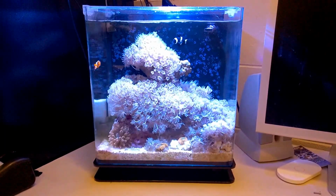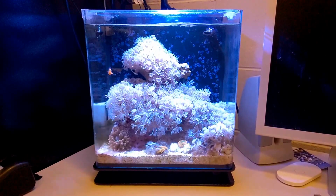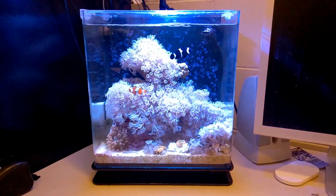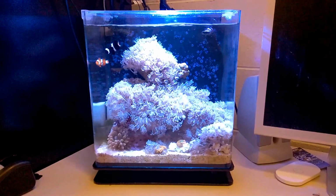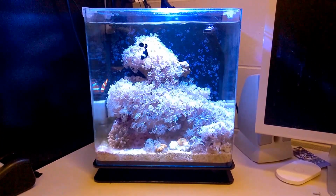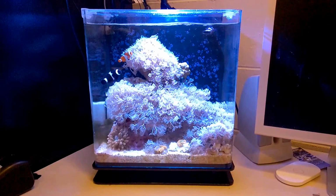So I've harvested a bunch of it and set it down on some rubble on the right side of the tank. I'm waiting for that to attach, and then I'm going to export all that, try to sell it off or give it to other people. And then I'm going to pluck all the pulsing xenia off the rock again, drop it down on some rubble, let it attach, and try to sell it. So I might end up with a pulsing xenia factory in this little 8-gallon tank. The conditions seem to be just perfect for it.